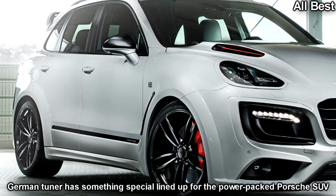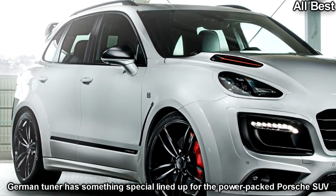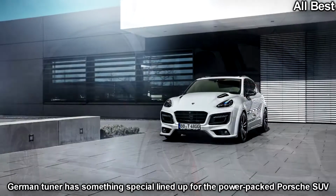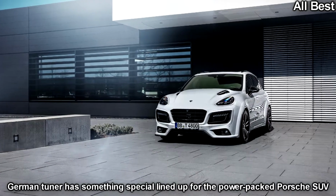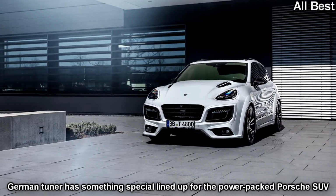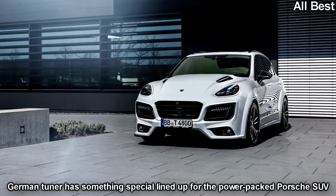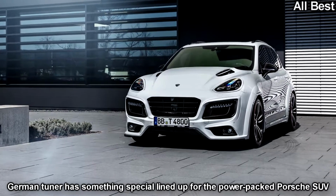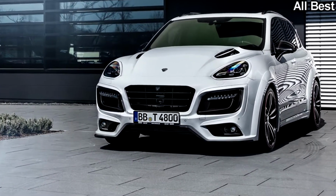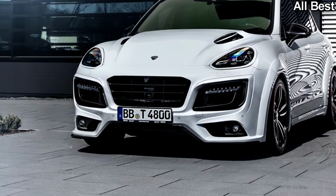Serendipitously, TechArt's latest program for the Cayenne Turbo S comes at a time when the tuner is celebrating its 30th anniversary. Put these two events together and you're presented with the Edition 30 Years Special Edition version of TechArt's Magnum Sport program for the Cayenne. Among the many new features is 720 horsepower and 678 pound-feet of torque.